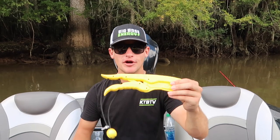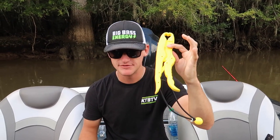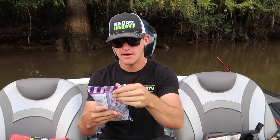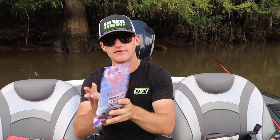Heck no. We got some grippers because we really do need these if we catch some toothy critters today. We got some catfish bait, and this is actually chicken liver flavor. Bait, chicken liver, and chicken blood.